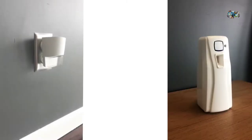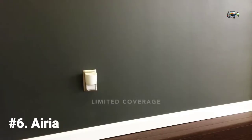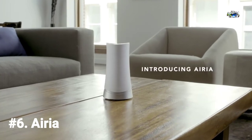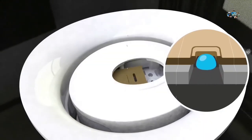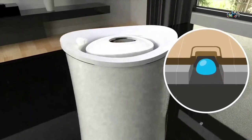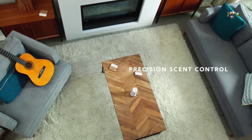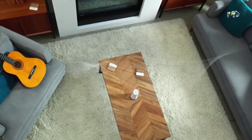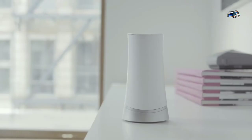The problem with most traditional air fresheners and candles is they work in a small area and can't be easily controlled. Too strong near the source, too weak further away, and quickly wearing out. Aria takes a whole new approach, using technology from the familiar inkjet printer nozzle in a whole new way. Aria releases tiny, gravity-defying scent elements into the air. 20 simultaneous nozzles deliver precision scent control, with up to 100,000 ultralight droplets released every second that remain airborne longer and move with the natural airflow of your home.